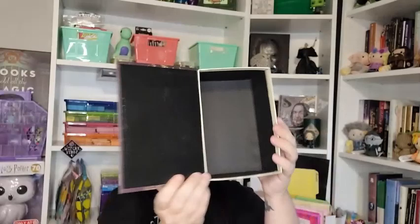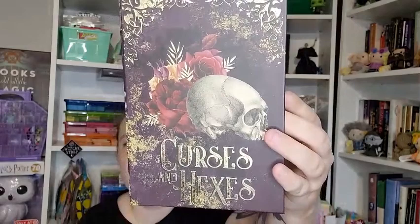And then, oh, I was so excited to find these. But they had witchy, like, book, what do they call these? Witchy book containers, like, they look like books, but they're actually containers. They had several of these, and they come in three different sizes. But this one is the Curses and Hexes. I also got the Witch's Book of Spells.